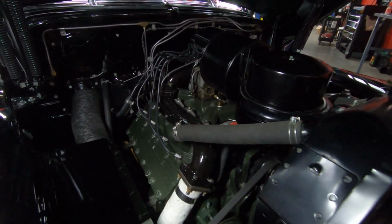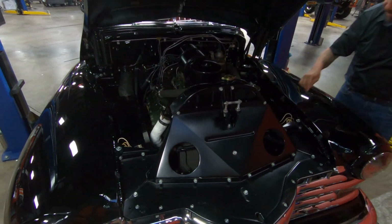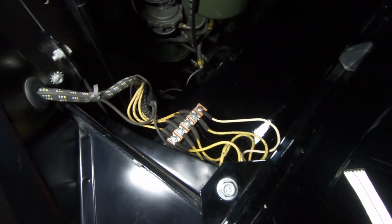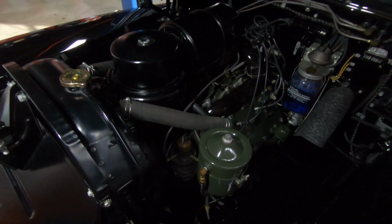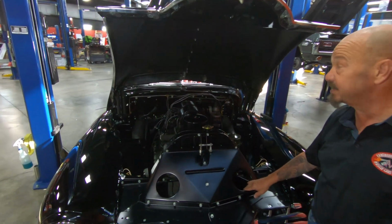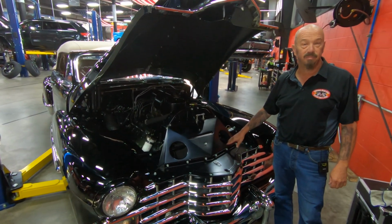I mean, the attention to detail on this thing is second to none. Look at this wiring right here. Isn't that amazing? It's like, where do they even find this stuff? I'm sure they had to reproduce a lot of it. A lot of time, a lot of money, thousands and thousands and thousands of dollars and hours went into the restoration on this thing. She's absolutely beautiful.